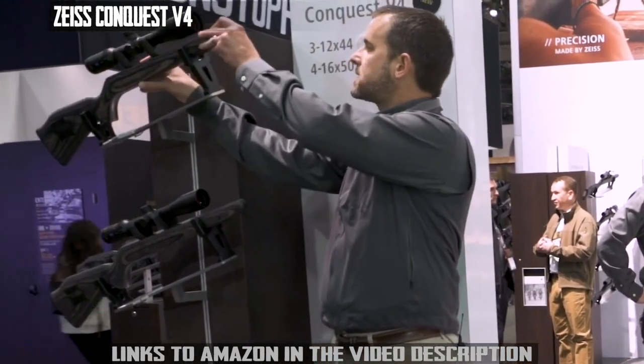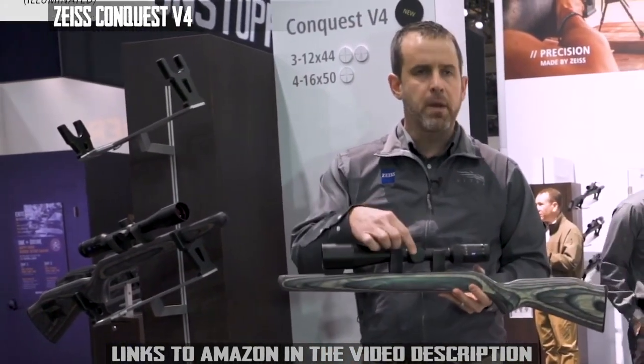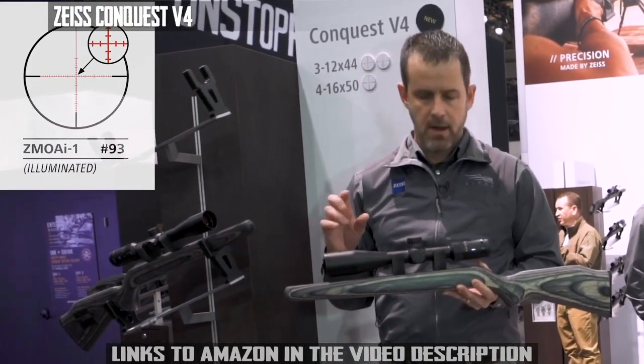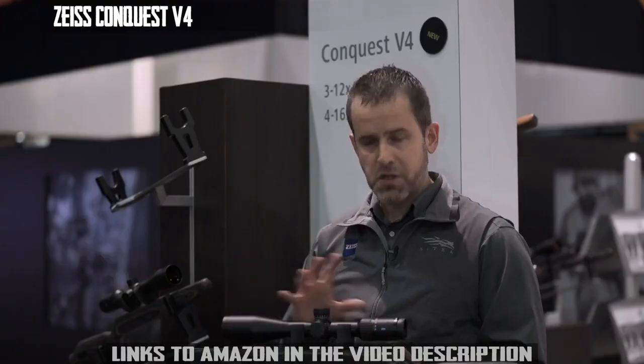The other model is the 4-16x50. This one is a little bit more feature-rich. You've got an illumination system on the side. You've got a brand new reticle, the ZMOA illuminated. Nice 50mm objective, so you can do a lot more with this scope. It just depends on what you want to do.